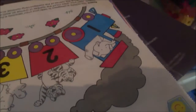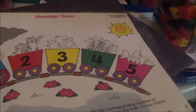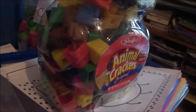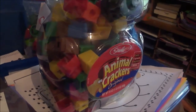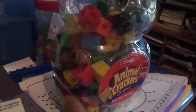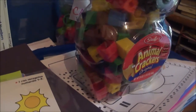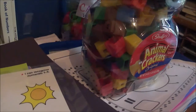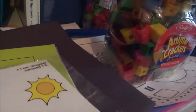Okay, and then we have a number train. And what I do with her with this is help her build the numbers using the cubes so that she gets familiar. She likes to just use them, but I would like her to get familiar with actually using them. So in a couple of years, she'll be familiar with adding them. So that is that.